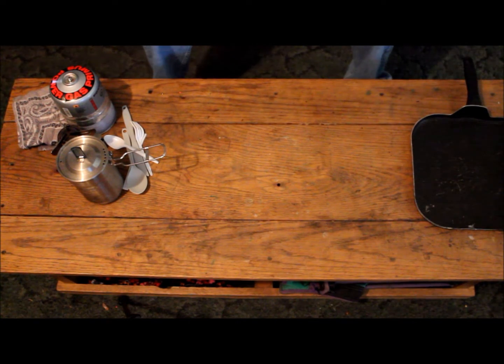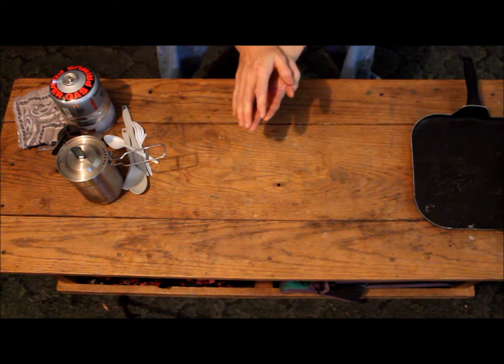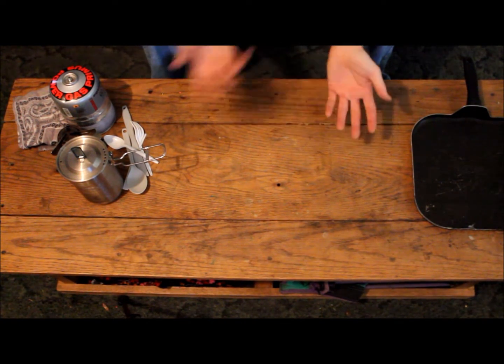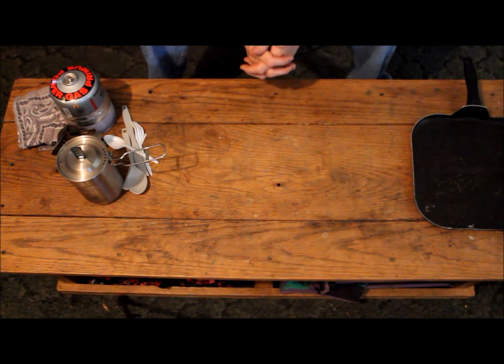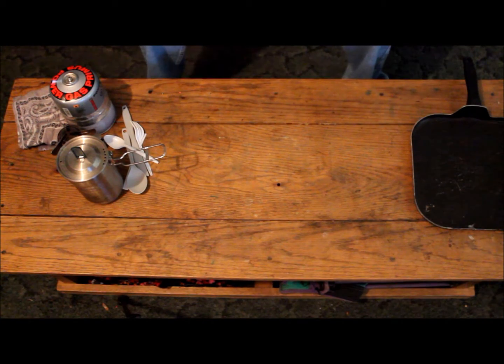I do carry a fish basket, one of the clam style fish baskets. It's just an aluminum basket that has a little slide on it that keeps the basket closed around the fish. Also with that, we could cook like a roast or something if we had a small enough roast that we could cook over the fire. So there you go. That pretty much has it. That's all the food gear and the food itself.